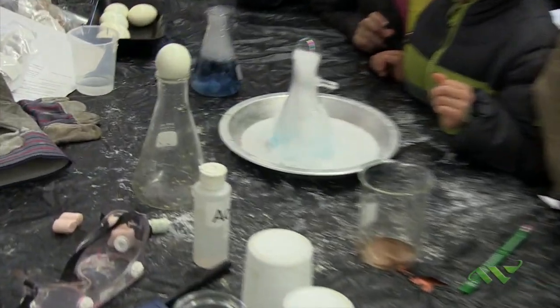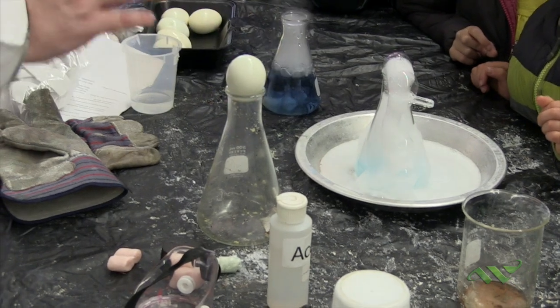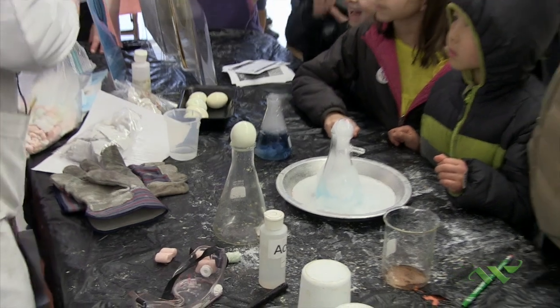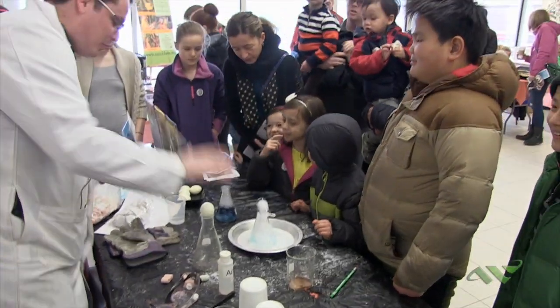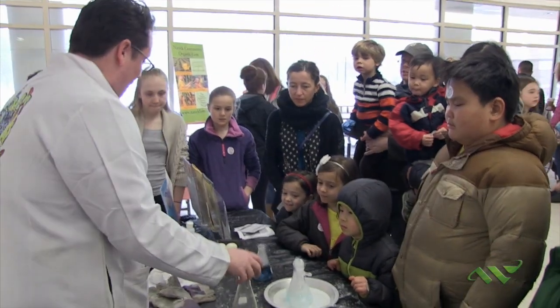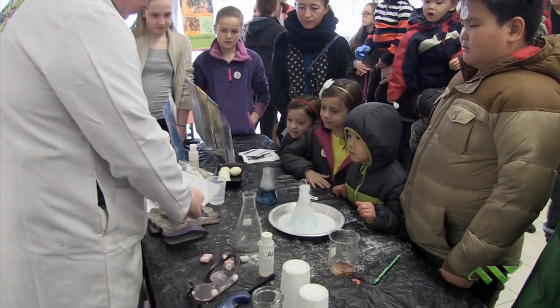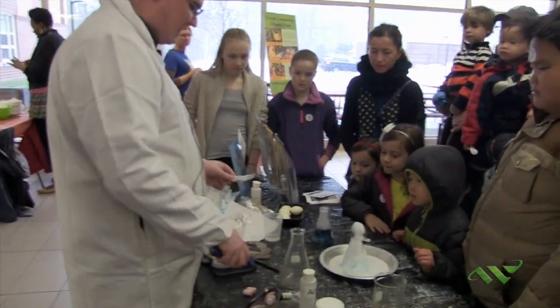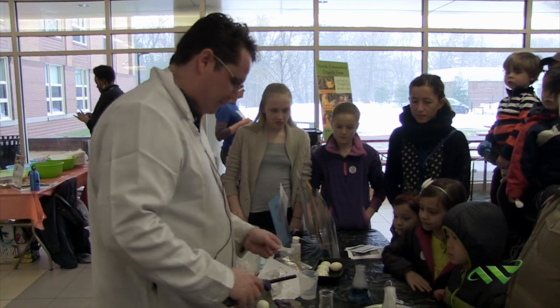Right now you guys can see that the egg just doesn't fit in on its own, right? So how do you think I can get the egg to go into the flask? By pushing it in, but if I push it in, do you think it'll smush the egg and it'll just break apart? So I'm going to try to see if I can get the egg in there without it breaking apart. The way that I'm going to do it is I'm going to burn this piece of napkin inside of the flask, and I'm going to put the egg on top of it.